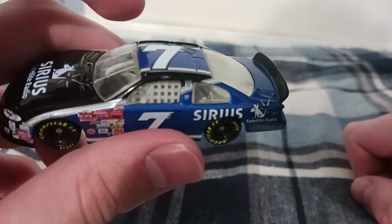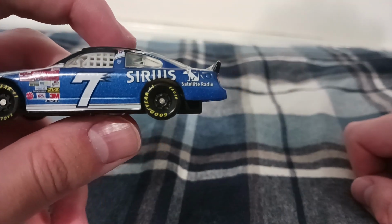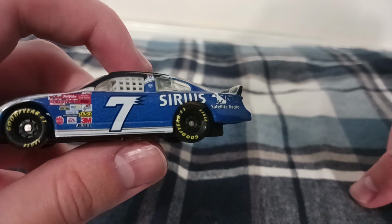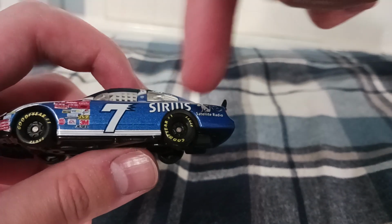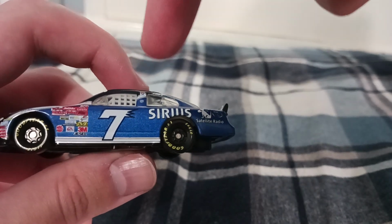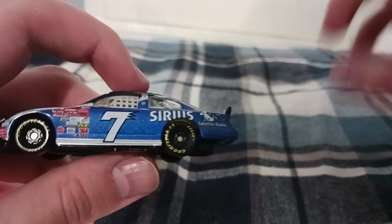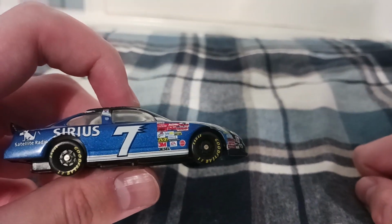You got Casey Atwood's signature on the name rail. You got Sirius Satellite Radio once again with the dog's tail as a satellite. You got the American Ethanol ring. I don't know if that was it back then, but who knows? And I love how there's metallic silver blue right here with a silver jackline to the bottom. It looks really, really sharp with more of the light white and gray lines coming up from the B post to the C pillar. It looks really, really sharp. Go to the other side of the car. It's basically the same thing as the other side.